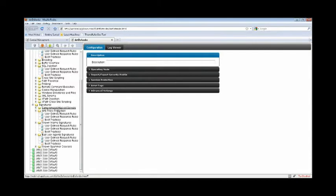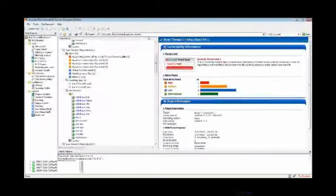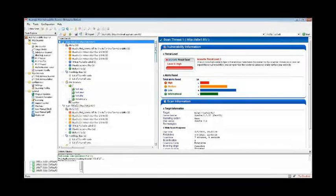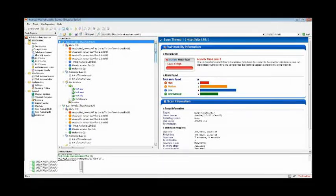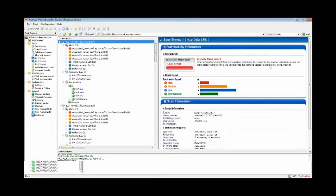We have the signatures, the signature knowledge base that covers most of the automatic tools that are used by hackers, such as the Acunetix scanner, if I can just show you. For instance, this is a very popular software that allows its users to find vulnerabilities very, very quickly in large web applications. And there's roughly thousands of attacks that it knows how to launch.